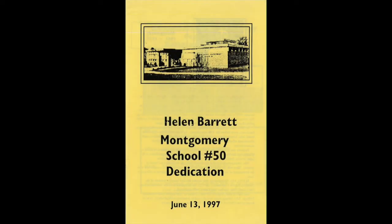While Helen was involved in a great deal of civic work, perhaps most significantly was the fact that in 1899 she was elected to serve as the first woman on the school board. Shortly thereafter, she assumed the position of president and during her tenure, significant reforms took place in the Rochester public schools. In 1997, at a rededication ceremony, the Rochester school system rededicated school number 50 as the Helen Barrett Montgomery School.